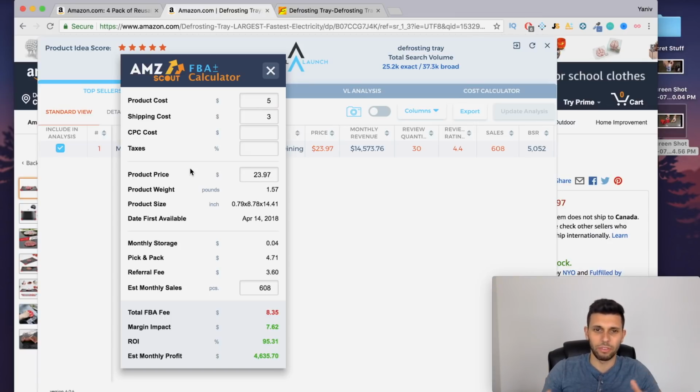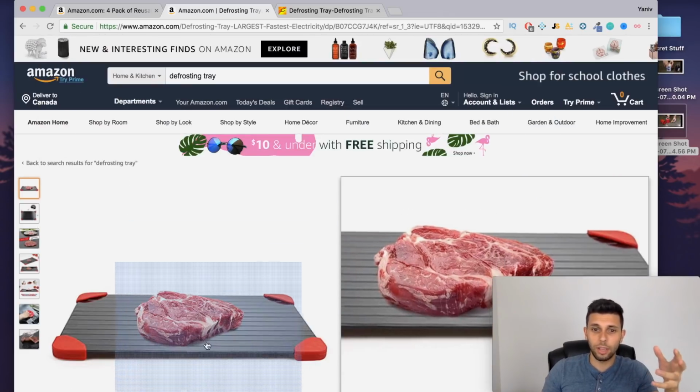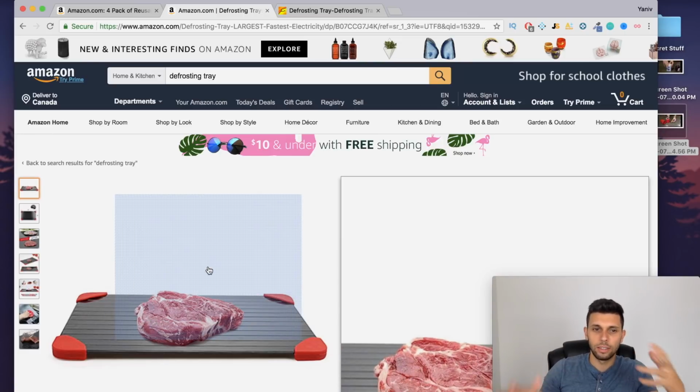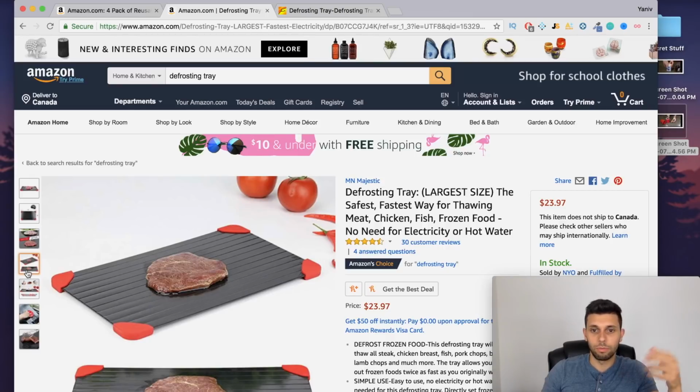Again, this is very rough, guys, but you can see how a product like this could be making up to $5,000 a month. The only problem was that there was a lot of competition coming into the market at the time, and now it's looking a little bit more competitive. A lot more people are coming in, but I also ran across somebody who was selling a defrosting tray and added some extras like silicone tongs or something like that, which will definitely get you recognized in this kind of niche.